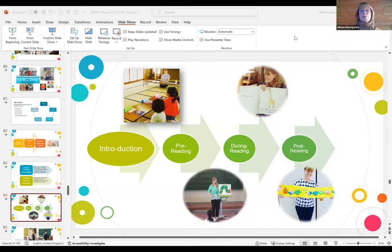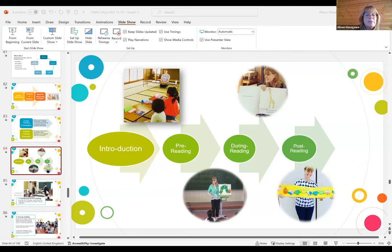Because once we show the cover of the book, we reduce the scale of the topic we can talk about, because we're going to be focusing on the illustrations on the cover or the topic. So I like to work with these four stages: introduction, which is free talking, then pre-reading, looking at the cover of the book, during reading, of course, pretty obvious, and post-reading, things we can do afterwards. So this is a very useful step-by-step approach for planning a read aloud.